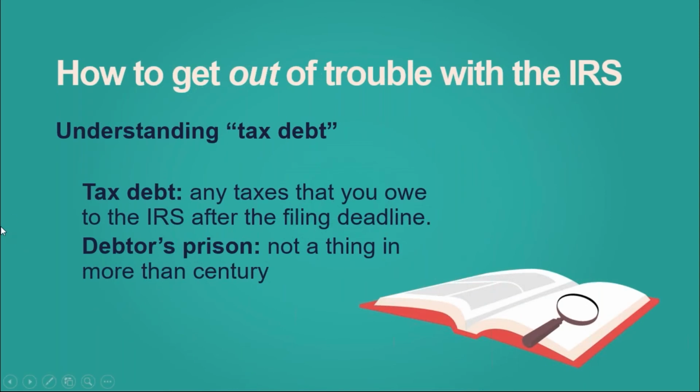Whenever you owe the IRS, it's because you have tax debt. You either paid too little or too late. Now, the IRS wants you to settle up. First thing to know though, the IRS cannot send you to jail. Debtors' prisons have not existed in this country since the mid 1800s. As long as you are not engaged in tax evasion, you're okay. So, what is tax evasion? It's intentionally not paying or underpaying your taxes. That is different than making a few honest mistakes or not having enough cash to immediately pay what you owe.